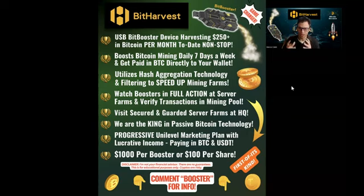Okay, these are average numbers in Bitcoin. It's also somewhere an average between $5 and $10 per day, 7 days a week, what we are getting to date, okay? But we cannot offer any guarantees.